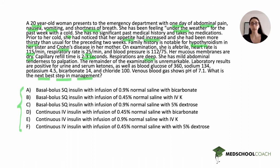Respirations are deep. She has mild abdominal tenderness to palpation. The remainder of the examination is unremarkable. So the notable findings on this exam are that the patient is tachycardic, tachypneic, with some mild signs of dehydration, these deep, rapid breaths, and some potential mild tenderness to palpation.